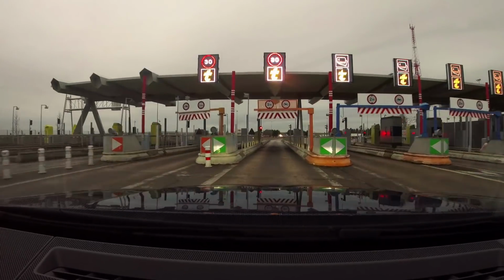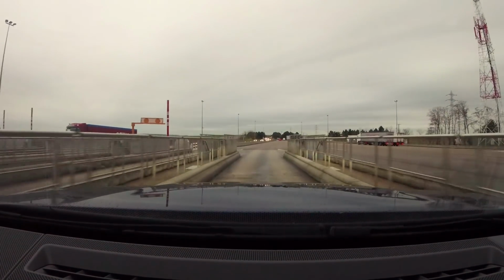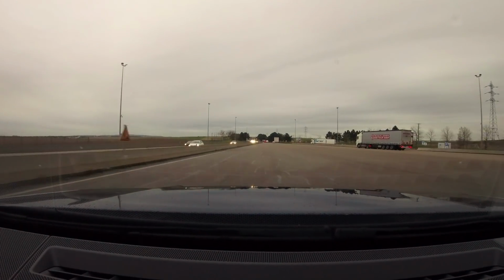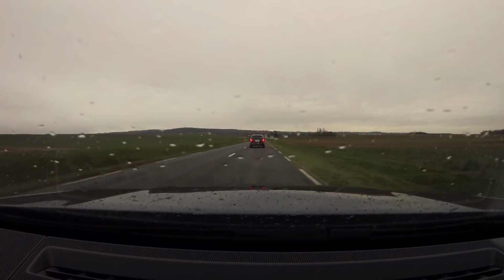Here we go, through the toll. Is it gonna open? Yay! Into RS mode. I've got it in RS2 now, so it's open the flaps and the exhaust, and it definitely sounds really good if you listen to this. It's so savage. And on downshifts, you do get some pops out the exhaust. Not really loud ones, because obviously it's clogged up with all the relevant filters we need these days, but it's not too bad.